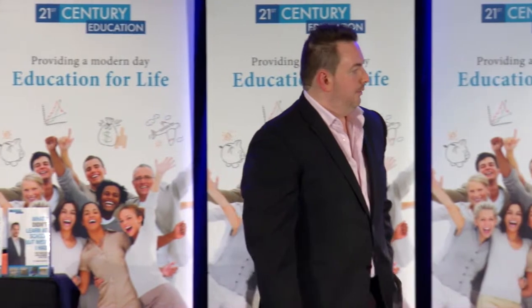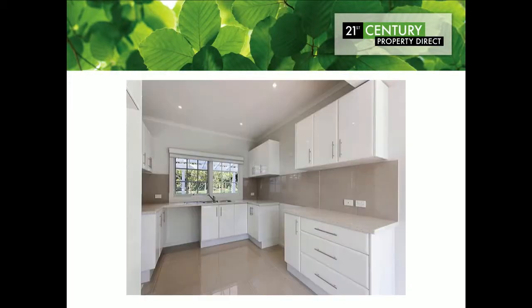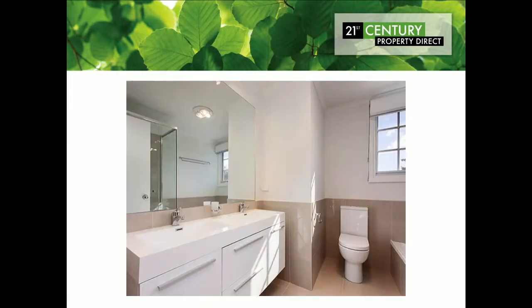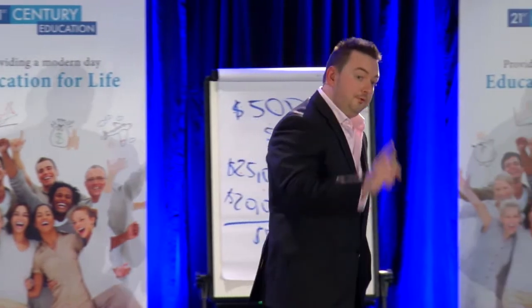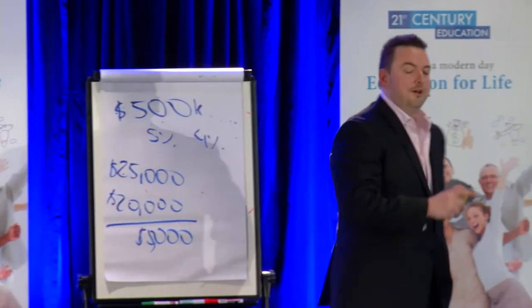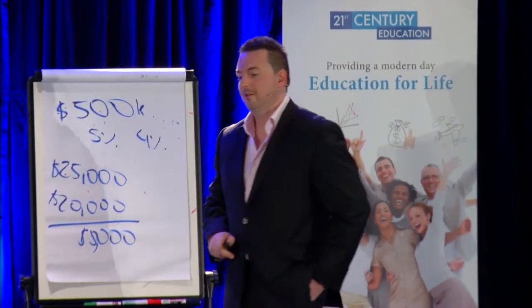This property here was a full renovation. It took 6 months. We just finished it this year. And then we gutted the property. I didn't do any work. I just had someone else do it for me. But I did drive to the property many times to check that they're doing the work. So really nice house on a big 1,330 square metre block, so a third of an acre.